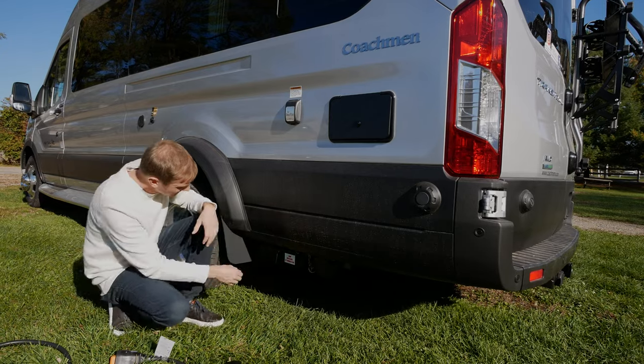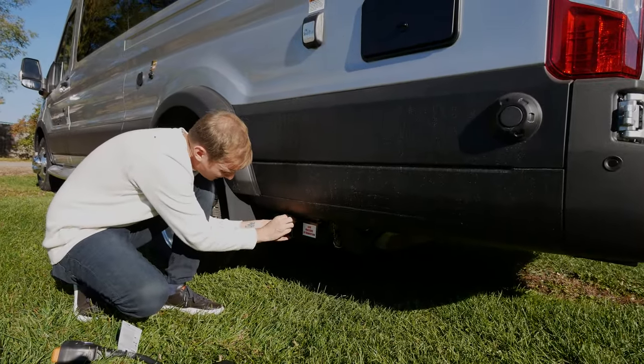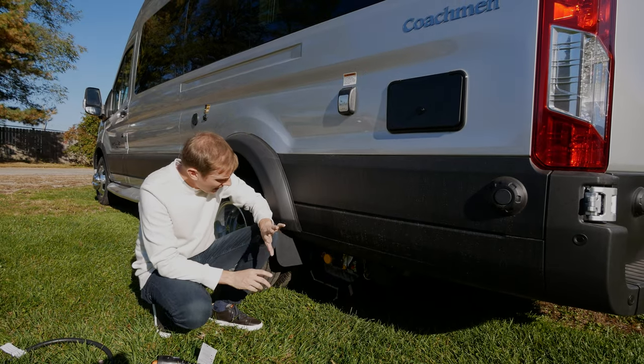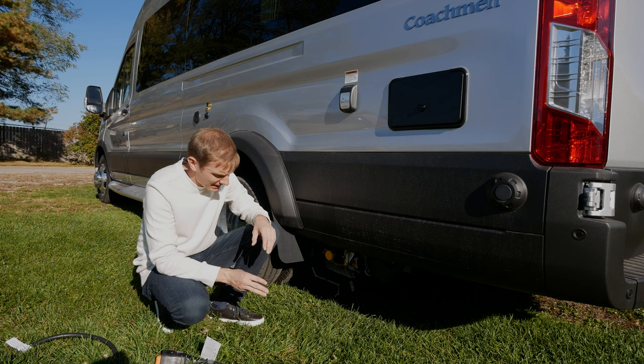Right next to that, you have a little steel box. This steel box, you simply just spin this dial and this is gonna drop down. This is where you fill your onboard propane. So onboard propane is gonna be standard on all of our vans. And it's a really, really nice feature.